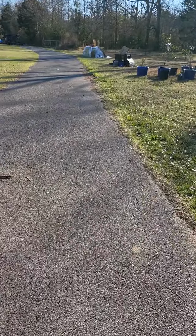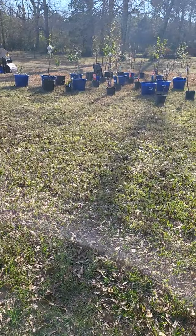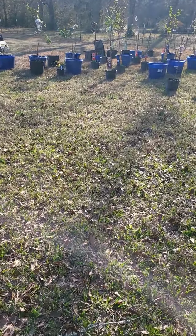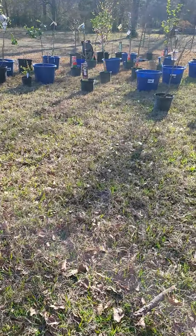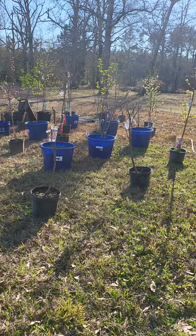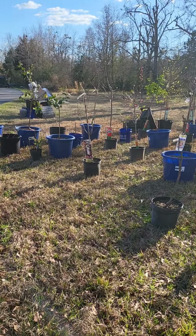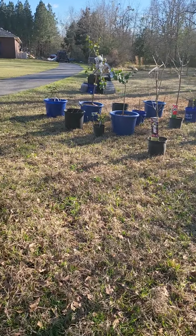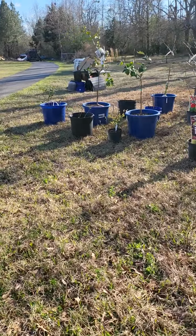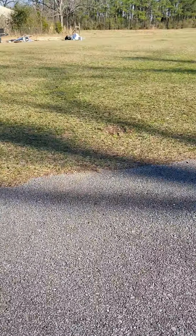This is the main thing what I'm getting set for. The good old fruit trees. Yes, the good old fruit trees, everybody. Yeah, it's a variety. That's just the beginning of it, though. It's gonna get worse.